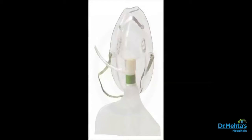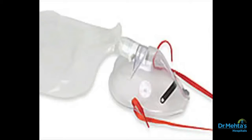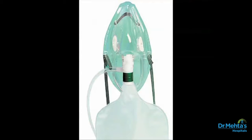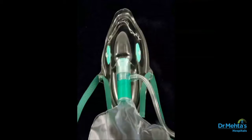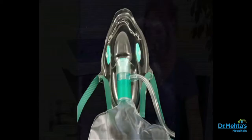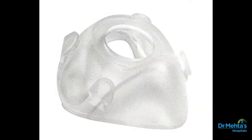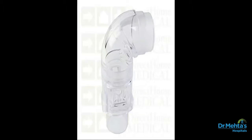High concentration mask, also called the non-rebreathing mask. This mask provides the highest concentration of oxygen, that is 95 to 100% at a flow rate of 6 to 15 liters per minute. It is similar to the partial rebreathing mask, but it has 3 one-way valves which prevent the entry of room air into the mask and prevent the entry of exhaled carbon dioxide into the reservoir bag.